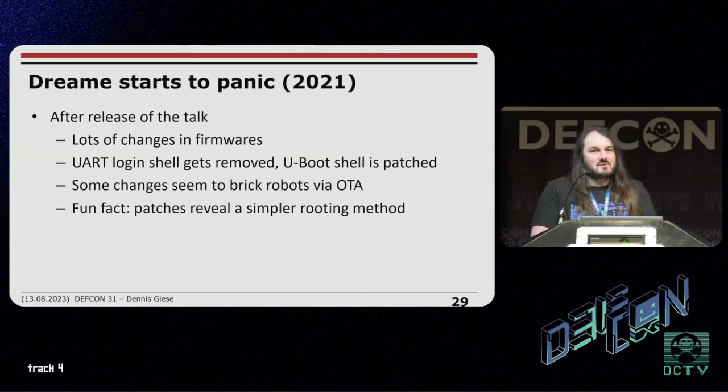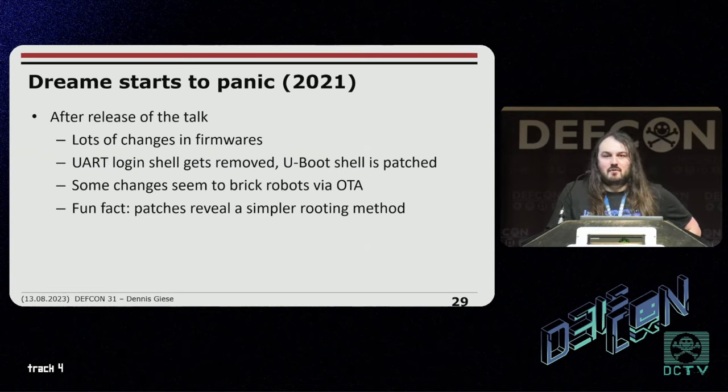Dreame panicked also at this time. They were kind of new. They did a lot of changes to the firmware. So they pushed one firmware update after another. They removed our UART login shell and they patched the U-boot shell. And some of the changes apparently did break a lot of robots. There was some kind of thing which we didn't test properly. They pushed the firmware update and a lot of robots were very sad afterwards.